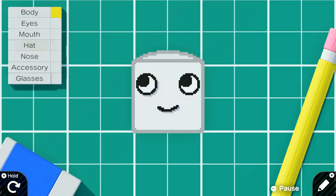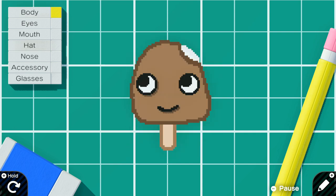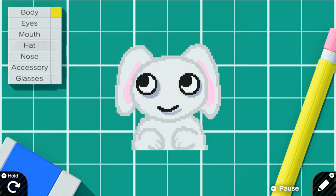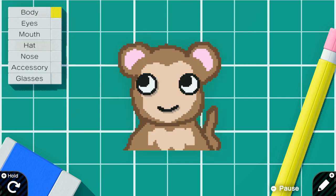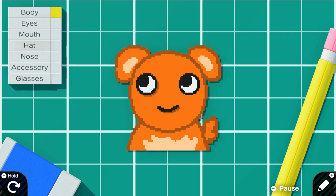Start off simple, with a simple little face. And we can turn it into whatever we want. I like that apple actually. Can we do that? There's so many options. How would I pick one? Burger, monkey, custom. These are also great.